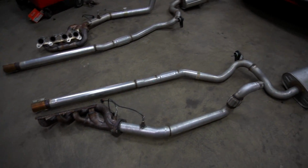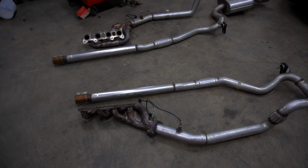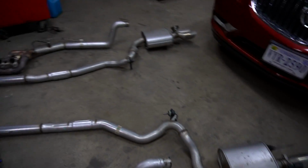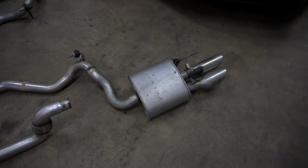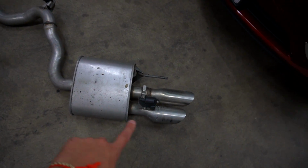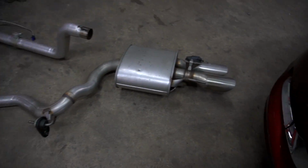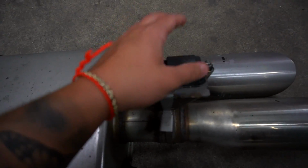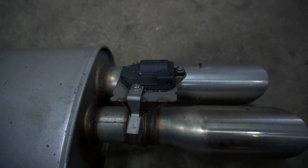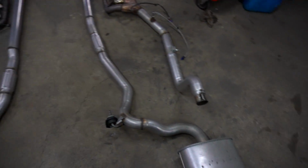I'm not going to speak on this exhaust just because I don't really want to, but if you know what you're looking at, you'll understand why my car sounded the way it did. But this is the factory active exhaust. Got these ugly tips. I don't know why Ford did that. That's the one thing I can't stand about the factory catback. But here are the electronic valves. So we're not going to be utilizing these in the new kit, and we're going to unbox that for you. But this connects to a harness underneath the car, and that's how you control it.